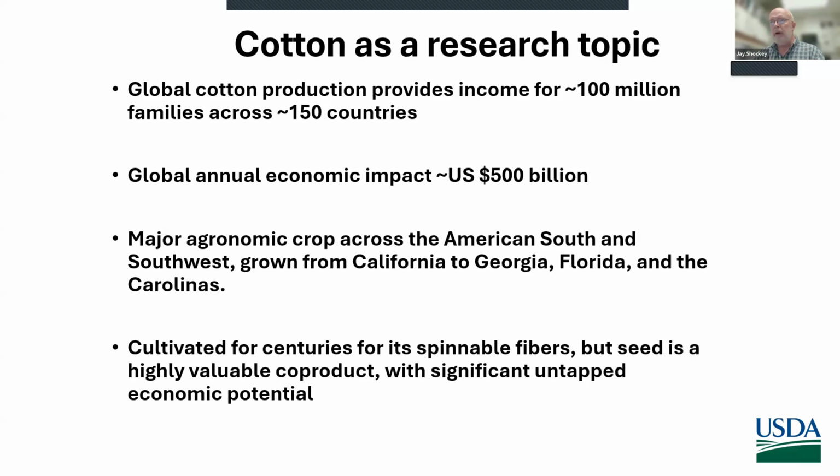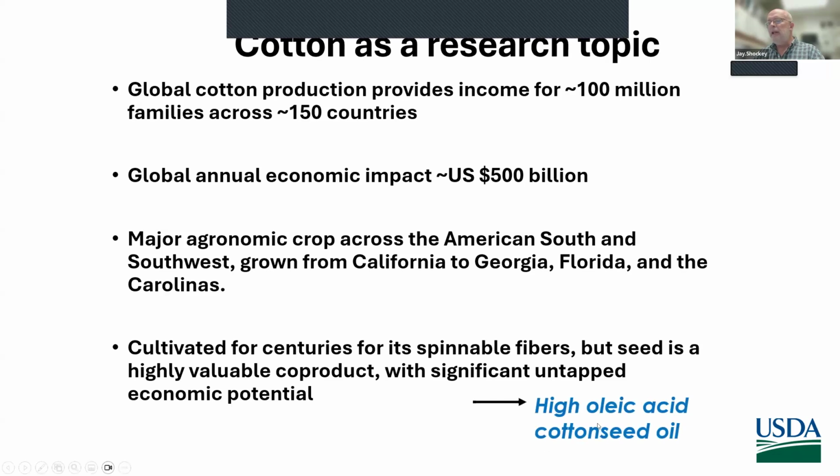That's being researched very thoroughly by other members of the research community. We're more interested in the seed that comes from the cotton, which is a valuable co-product of the overall cotton manufacturing process. About 20% of the value of cotton comes from the manufacturing downstream with the seed. We feel that there's still significant untapped economic potential to be exploited in the development of products from the seed. The one that I'll talk about today is the development of high oleic acid cottonseed oil.